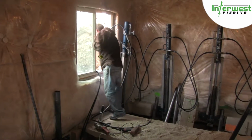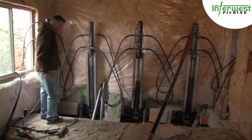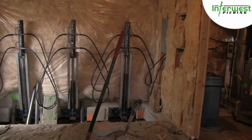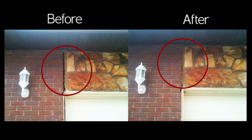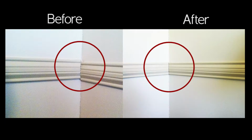Because we are working to restore the structural integrity of your home, we always work with structural engineers. We draw up a plan to make sure that you see exactly what we're gonna do. And we present that to a structural engineer and we make the changes that they recommend because we want this to be safe. A structural engineer will always sign off on our jobs to make sure that it's the safest and best plan for your home.